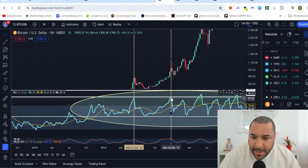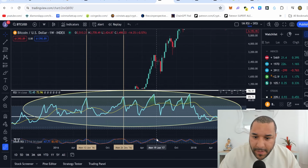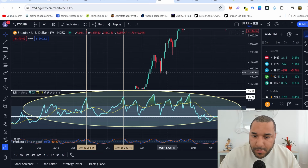You can see every time it comes up to here, we're seeing sharp sell-offs. Look, this is the next one here. Look at it. Sharp sell-off. Every time, look, this is the next one here. Sharp sell-off. Massive falls in price.